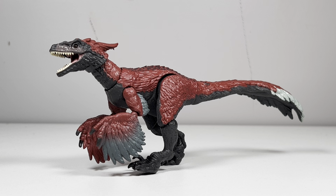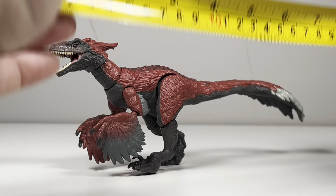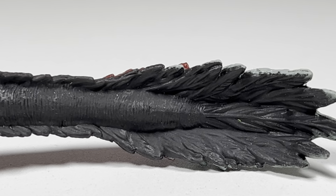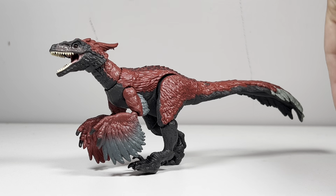So let's just do a couple quick measurements. This figure is 8 inches long from the tip of the snout to the tip of the feathered tail, but I'm going to stop the measurement right about here. If you look underneath here, you can see where the tail is molded and where all that plumage comes off. So that'll bring the actual length to 7 inches or 17.8 centimeters, and it is about 3 inches tall to the top of the head, or 7.6 centimeters. The Pyroraptor in the movie is around 8 feet long or 2.4 meters. I'll put this figure somewhere in the 1/14 scale range.